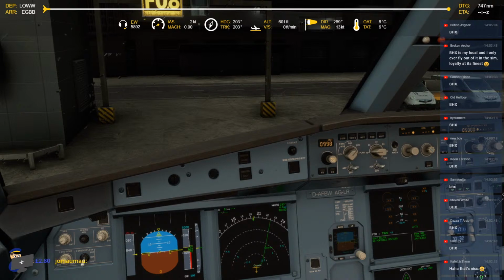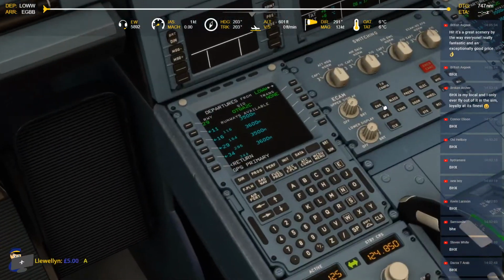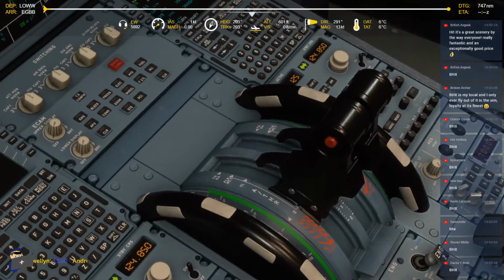Eurowings 6 Zulu Golf, you're cleared to Birmingham by the Otga 2 Charlie departure runway 29, initial climb 5,000 feet and squawk 4614. Cleared to Birmingham via the Otga 2 Charlie departure runway 29, initial climb 5,000 feet and squawking 4614, Eurowings 6 Zulu Golf. Eurowings 6 Zulu Golf, readback is correct, contact me when ready for mission start.